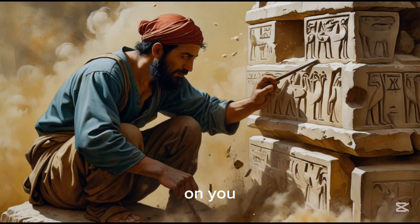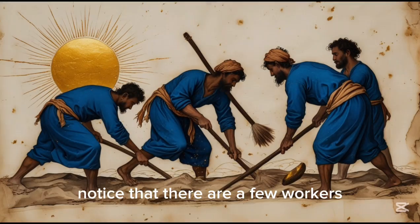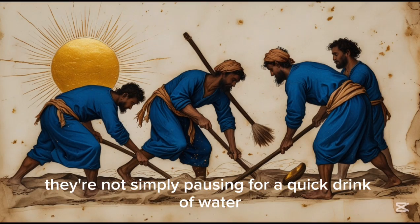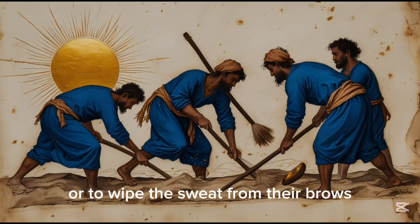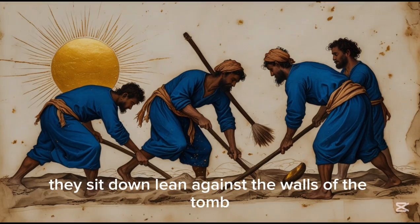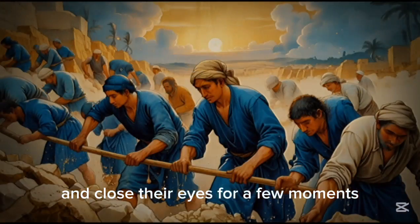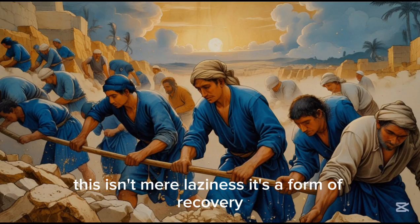As the day goes on, you notice that there are a few workers who seem to take their rest more seriously than others. They're not simply pausing for a quick drink of water or to wipe the sweat from their brows. They sit down, lean against the walls of the tomb, and close their eyes for a few moments. This isn't mere laziness. It's a form of recovery.